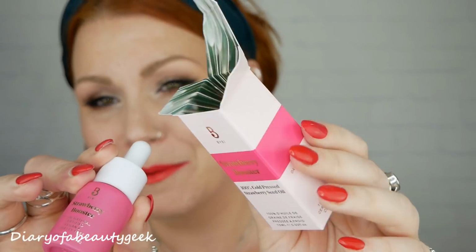So it's strawberry seed oil. No, so the actual seeds are not going to smell of strawberries, are they? Never mind. I like the packaging. That's quite pretty, isn't it? So we got a face oil there.